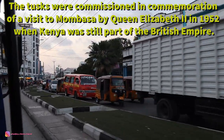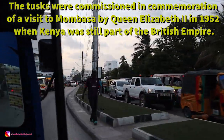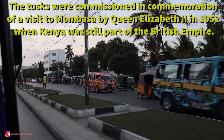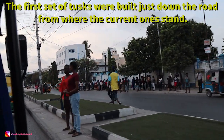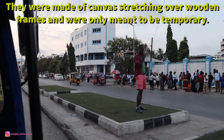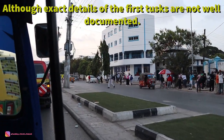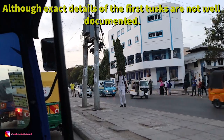The tusks were commissioned in commemoration of a visit to Mombasa by Queen Elizabeth II in 1952 when Kenya was still part of the British Empire. The first set of tusks were built just down the road from where the current ones stand. They were made of canvas stretching over wooden frames and were only meant to be temporary, although exact details of the first tusks are not well documented.